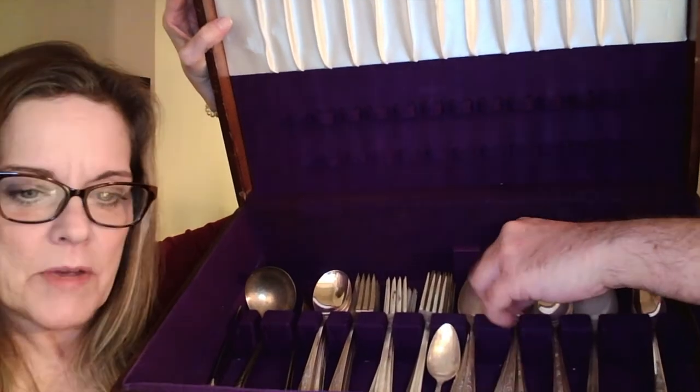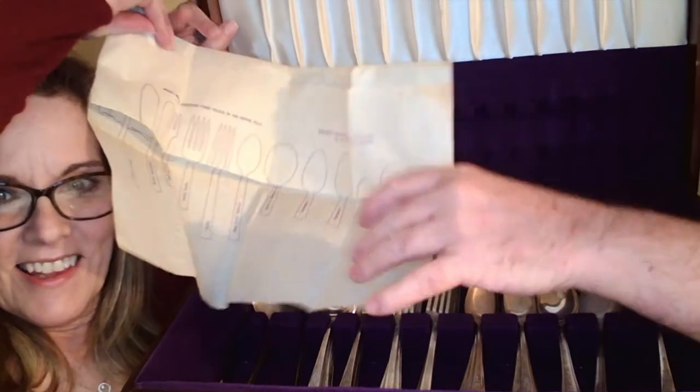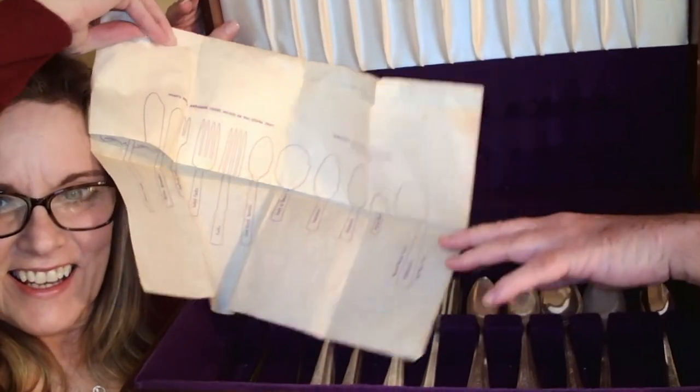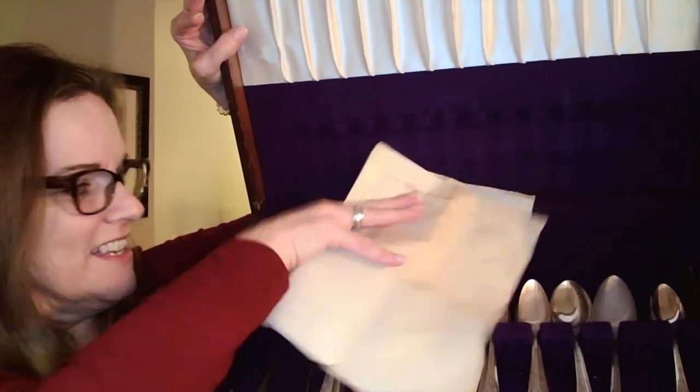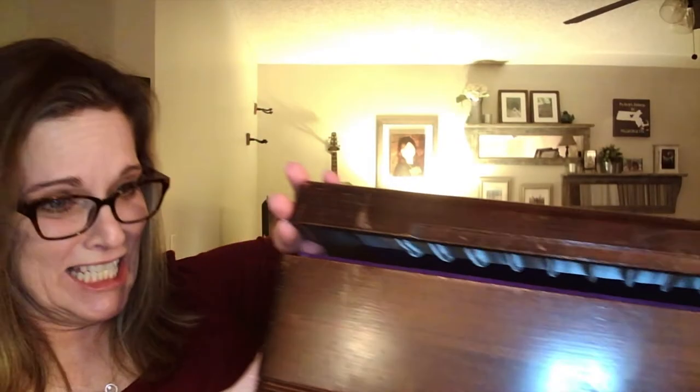And then it came with this. Oh, look at that, a template. Oh, yes. So you know exactly how to use this stuff. Yes, because I have fancy dinner parties all the time. And you don't know how to actually conduct them. Which is great because now you have instructions.